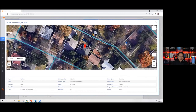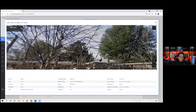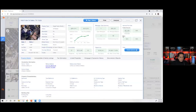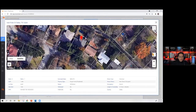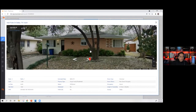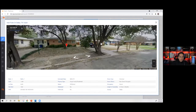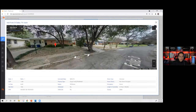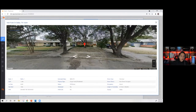Heck, you can even drag the person onto the street and take a look at it from ground level if you need to. It looks like we're in the alley. So we need to go to the front of the house instead. Boom, there we go. And now we can see it from ground level, take a look at the neighbors. Maybe the neighbors also need to be called. You never know, right? Cross the street, take a look at the road. I mean, this will give you an idea of what's going on in the environment.